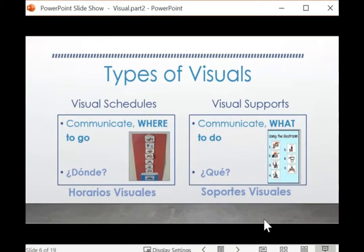Your visual supports, visuales, tell you, okay, what do I do once I get there? What do I do when I get to the bathroom? These are the things that can communicate. Pull your pants down, those tasks that you do to complete the potty. So your child should have in place at home, and we'll talk about what that looks like, a visual schedule, and the visual schedule tells them where to go, right? What's coming next, where to go, and that visual support is going to tell them, what do I do when I get there? What do I do when I get to the bathroom?